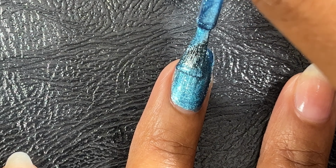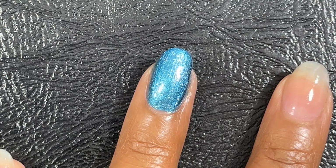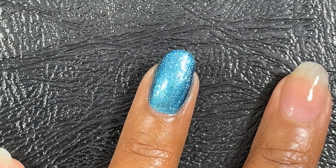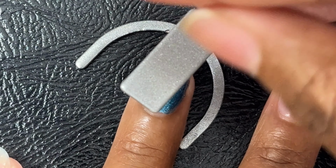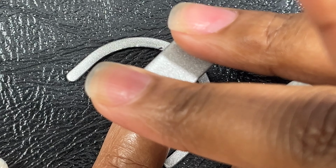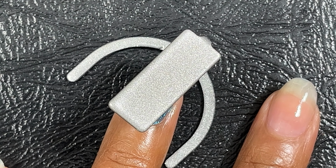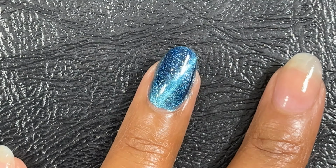You can see it has its darker blue on the edges. And then when you magnetize the nail polish, that silver icy blue color kind of forms a line in the center of the nail. I apologize for my voice. I'm kind of stuffy. I'm getting over a cold. But I did apply 3 coats of the nail polish, so you can see how that looks.